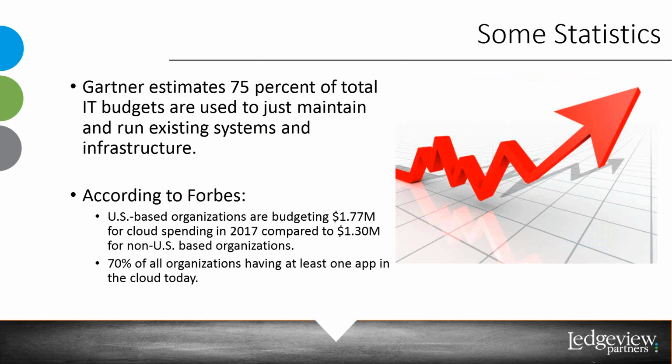All right, so let's start with some statistics. Today, Gartner estimates 75% of total IT budgets are used just to maintain and run existing systems and infrastructure. And according to Forbes, US-based organizations are budgeting $1.77 million for cloud spending in 2017 compared to $1.3 million for non-US-based organizations. And 70% of all organizations have at least one app in the cloud today.